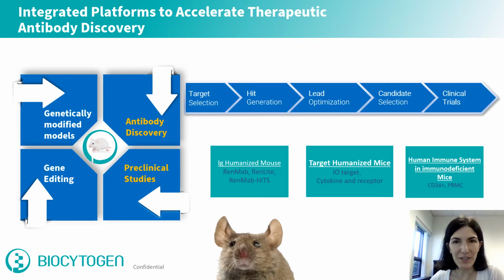For antibody drug discovery, Biocytogen has specially designed mouse models to facilitate the discovery process. Using an advanced chromosome engineering technology, we recently introduced our fully human antibody mouse, RenMab, which contains the entire human immunoglobulin variable domain, including the surrounding non-coding regulatory regions. The use of this mouse and its related platforms, RenLite and RenMice, which I'll briefly mention a little bit later, are powerful models for fully human antibody discovery applications.